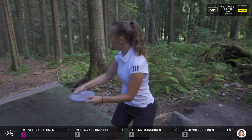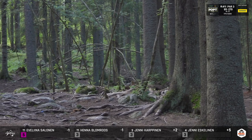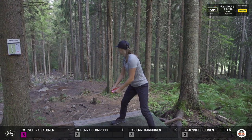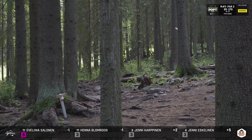Needs to turn. It's such a brutal hole. It's a brutal hole because you've been out in the open for so long. And then all of a sudden, hey, throw 279 feet dead straight downhill with a 7-8 foot gap at the end of it. Just throw straight. It's not hard. Easiest shot in disc golf. Throw it straight, man. Just needs to get back left. Gets a forward kick. Should be pin high, but not a lot of view of the basket.